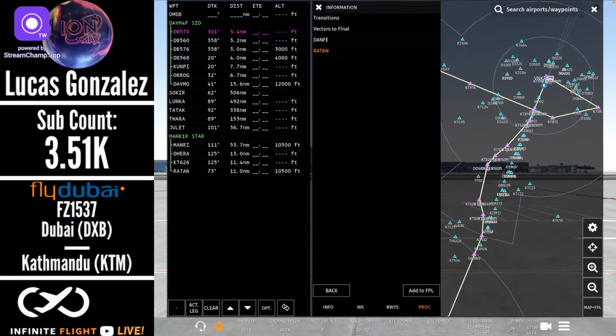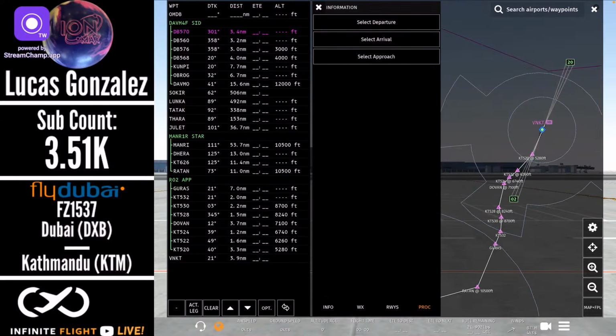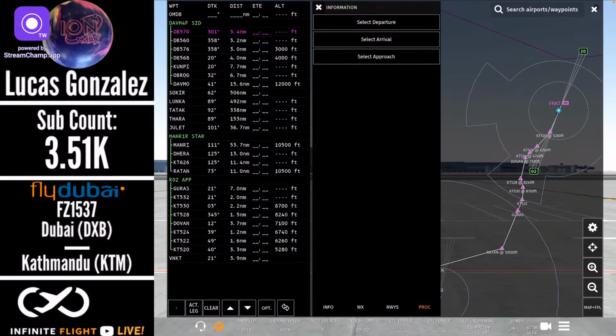Let's do this arrival. Let's just add some waypoints. Let's do this. Because I think it sets us up to avoid the terrain from what I see. Let's delete some of this.